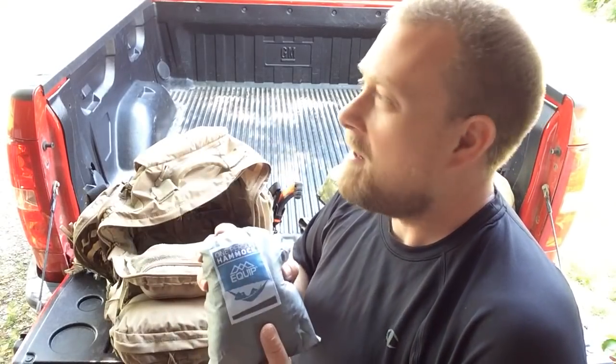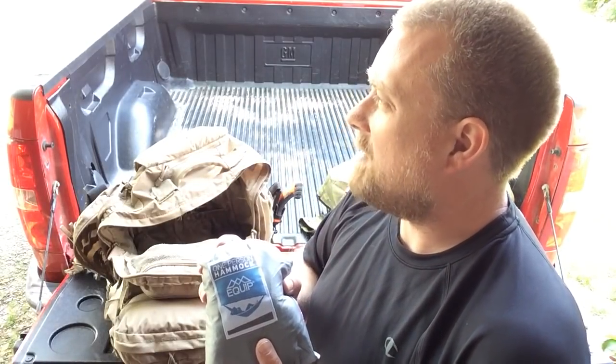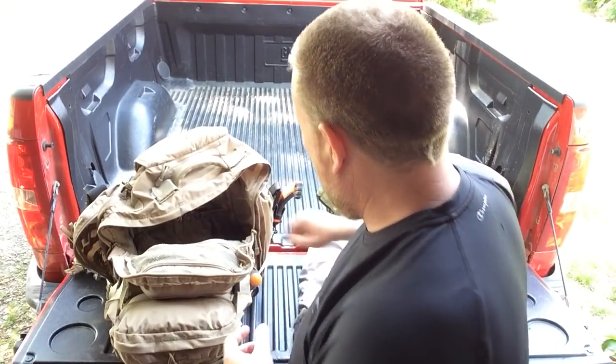It's going to keep hanging there because I kind of want to see how wind and rain and everything affects the straps on it and stuff, kind of affects the quality. But I feel that I need this, so I'm carrying that.